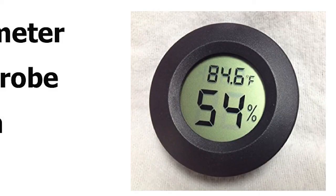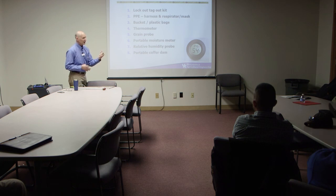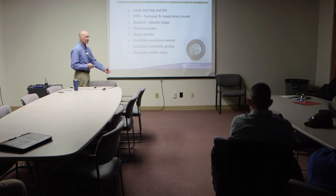So obviously a thermometer. I brought along a small hygrometer. It's a temperature and humidity sensor. These cost about anywhere from $2 to $8 on Amazon or eBay. And we're using it in some other work, and I'll show you some other uses for those, but it's a low-cost way to kind of just monitor what's going on inside the bin.